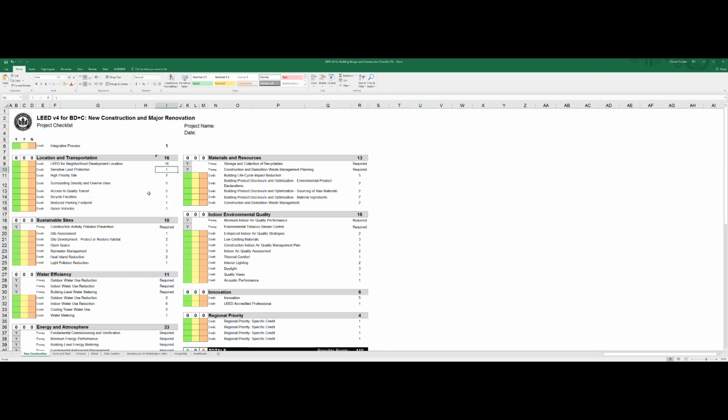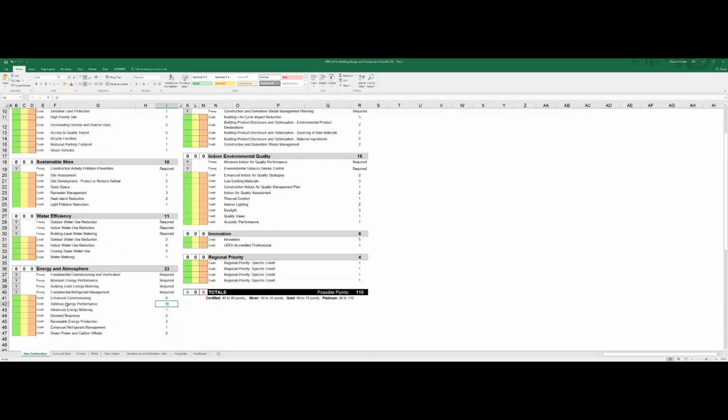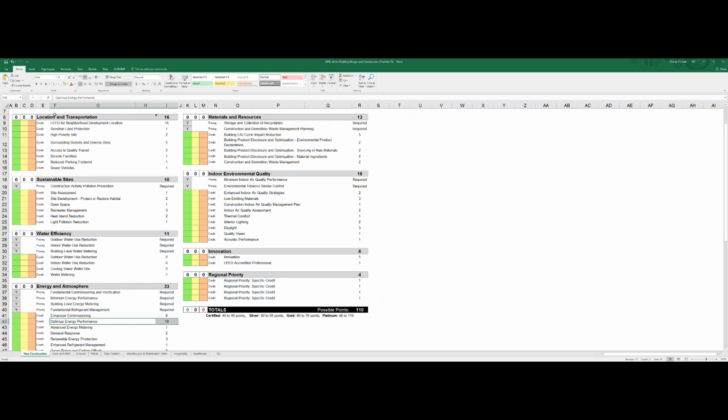LEED actually weights the points based on carbon emission reduction. There's a tool called the carbon overlay tool that gives more points to, say, energy performance. Look, we can get up to 18 points for optimizing our energy performance. The higher energy model, the more points we're going to get. Getting cars off the road, alternative transportation, more points there.